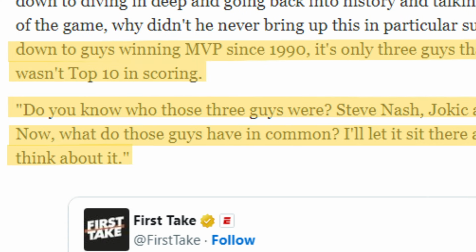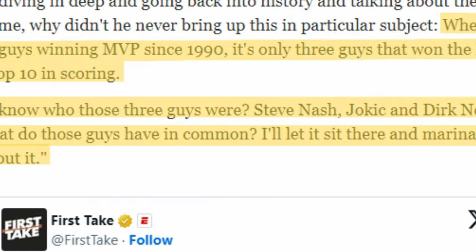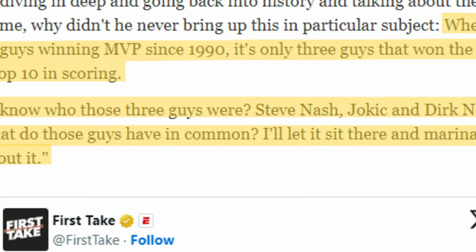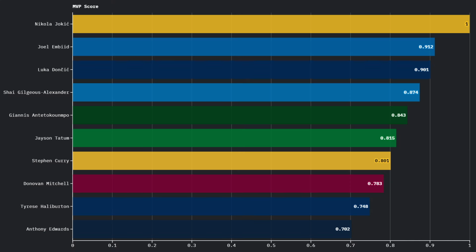Do you know who those 3 guys were? Steve Nash, Nikola Jokic, and Dirk Nowitzki. Now, what do those guys have in common? I'll let it sit there and marinate. You think about it. It's interesting to see how the numbers in my stat categories compare to what Perk has been saying and what JJ Redick was saying.